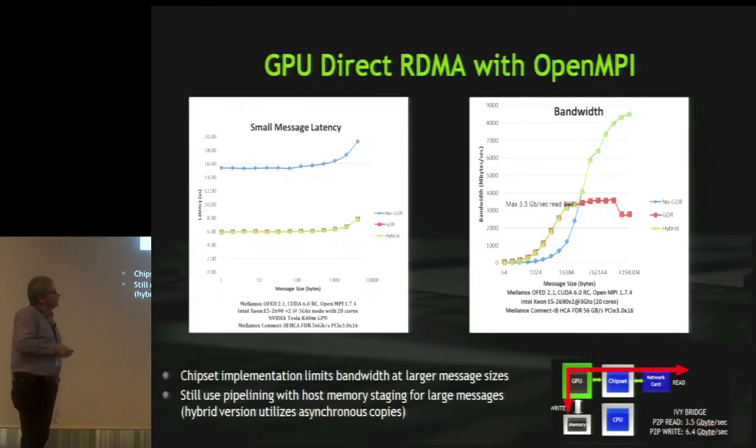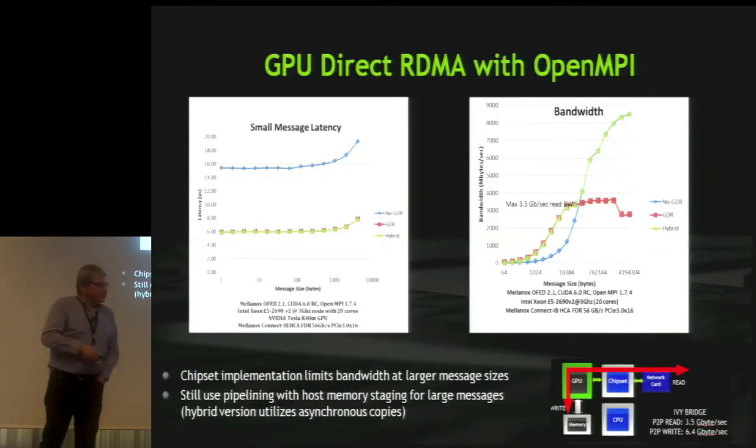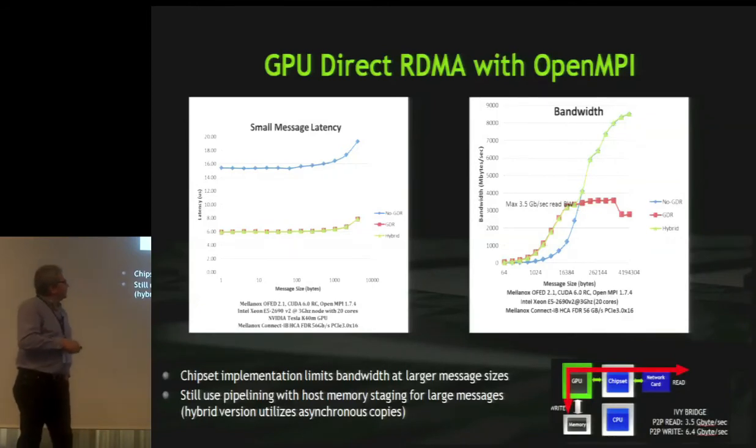And you can optimize the transfers because, similar to MVAPICH, we also have a hybrid model here for OpenMPI. You have this limitation of the chipset where you have good peer-to-peer write performance, and read performance is much slower. So we are also using host memory staging for large messages. What does it mean?